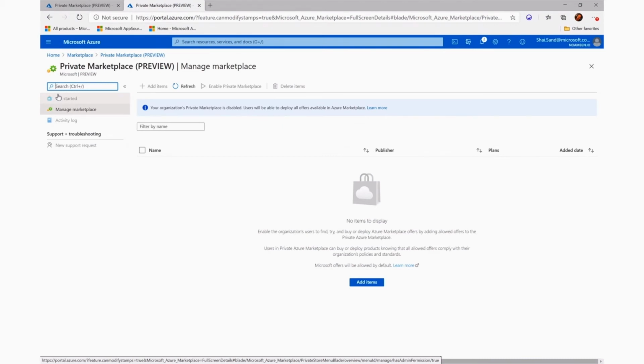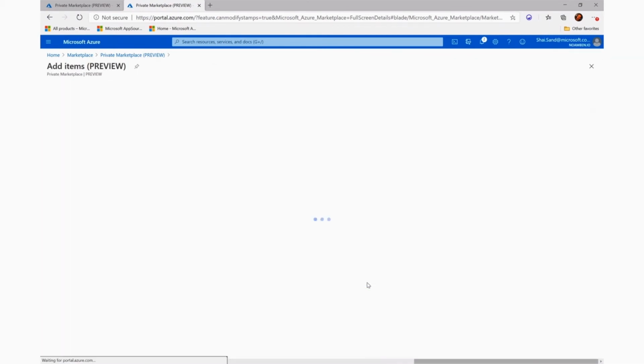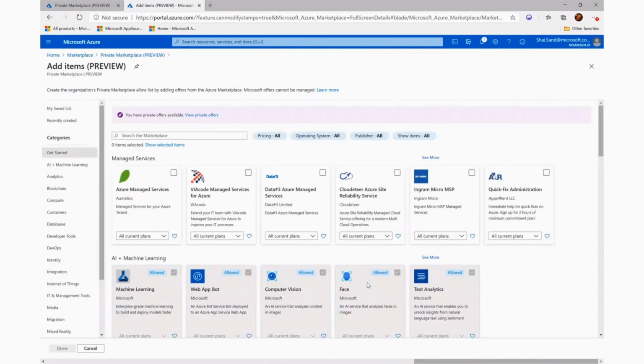As a user with Marketplace Admin role, next, I will want to add items and will do so by clicking the Add Items button, which will lead me to the public gallery where I can see all the available products from Azure Marketplace. Looking around the Add Items page, we see the familiar filters, blades on the left, search box, private offer notification, and all the current public gallery products that we can choose from.